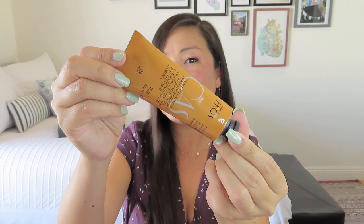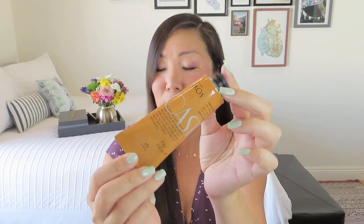So it's this nice metal tube. These always kind of get very bent up, so I'm glad that they came in a nice little box. I can always use a hand and a foot cream, so I thought it was nice to go ahead and try the other option in that particular category.